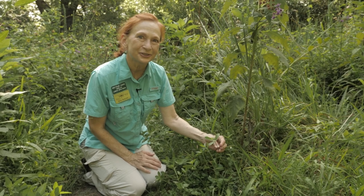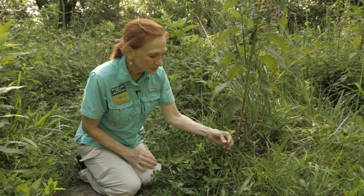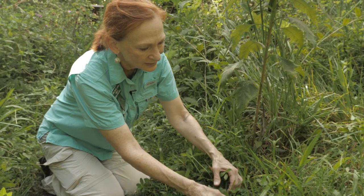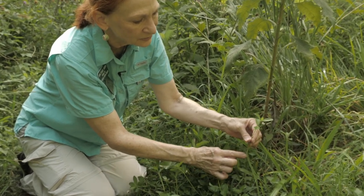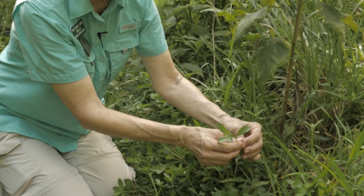This is frog fruit, Phyla nodiflora. A great little ground cover. It has these long stems, and wherever these little nodes touch the ground, they can send out roots, and that's how they spread.